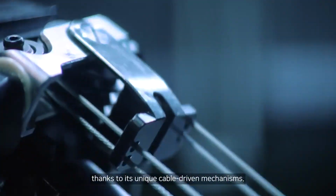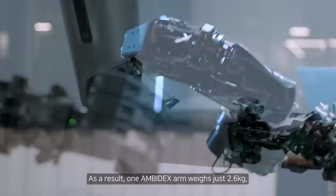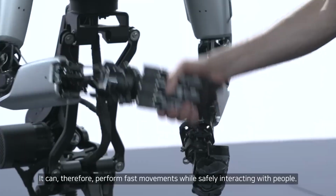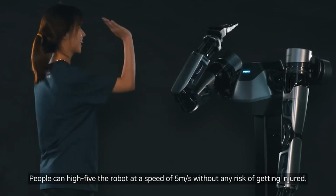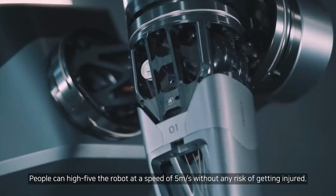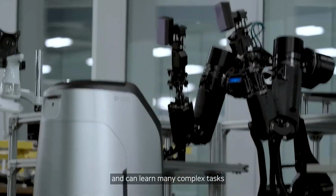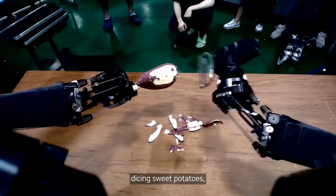Ambidex Robot. Introducing the Ambidex robotic arm, this innovative technological advancement is the result of collaborative research and development focused on human-robot coexistence. Ambidex utilizes cable-driven mechanisms, making it safe to interact with people. Despite its lightweight 2.6 kilo design, it can operate at a maximum speed of 5 meters per second and lift up to 3 kilos. What sets Ambidex apart is its precise, high-speed control, making it suitable for a wide variety of applications. But that's not all.